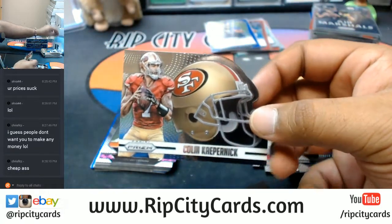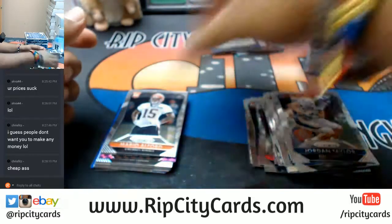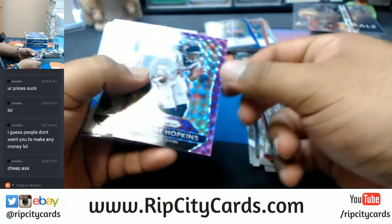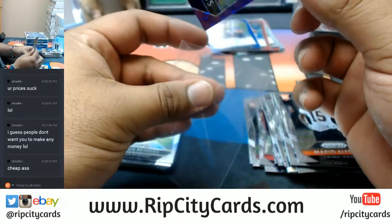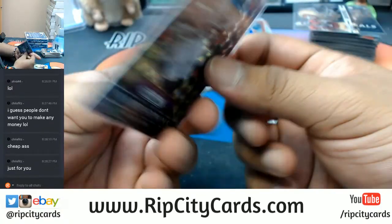Colin Kaepernick of the Niners with the die cut. A little purple action here for DeAndre Hopkins of the Texans. First purple out of this product so far. This one's to 50. Nice.